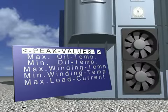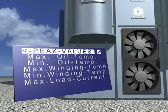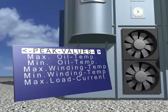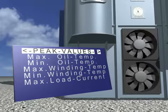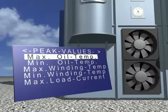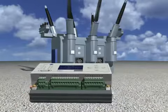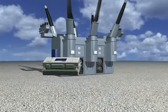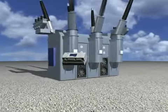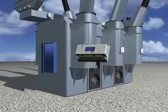For correct forecast of future temperature peaks, accurate knowledge of the past is necessary. The menu item Peak Value is an easy-to-use version of the mechanical drag hands. Min-max values for the oil and winding temperature and the maximum load current are logged and indicated. And if you want to know what your transformer has been up to during the last few months, MTech will reveal everything with its data logging function. Just download the data with a PC.